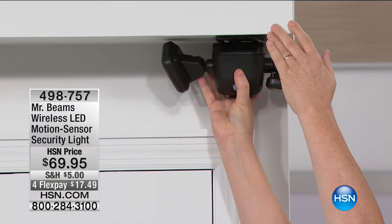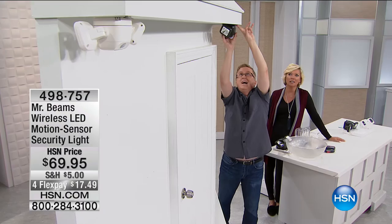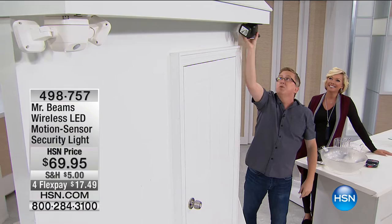Set of batteries lasts you over a year, and all you do is pop it back on. That is slick. Look at that. That's the kind of change. And remember, no electric bill, no electrician having to come out and help you. You don't have to call anybody to help you install it. And once you set it up, it's ready to go.